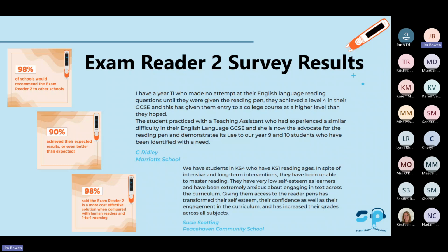And again, you know, these solutions could work for somebody else. You know, someone might need that human reader, that scribing, but our devices could then help somebody else who doesn't necessarily need that support or struggles to use it. So it just gives you a wide range of options and makes assistive tech an inclusive approach for everybody.